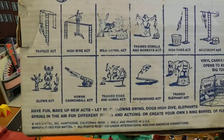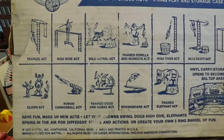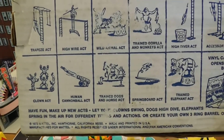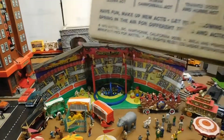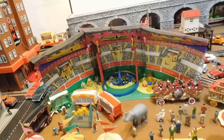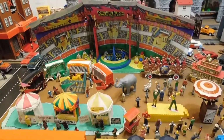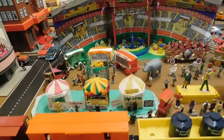And you can see there's a whole bunch: trapeze, high wire, wild animal, trained gorilla, high diver, accessory, clown, human cannonball, trained dogs and horse, springboard, and a trained elephant act. All really, really cool toys. Now, I didn't break them out for this because most of them are still sealed up in the original packaging.